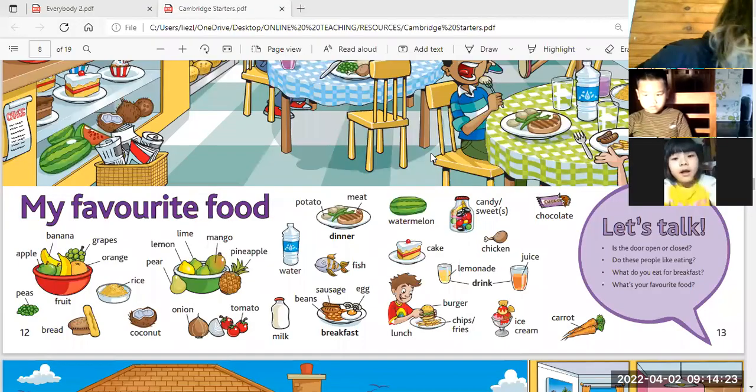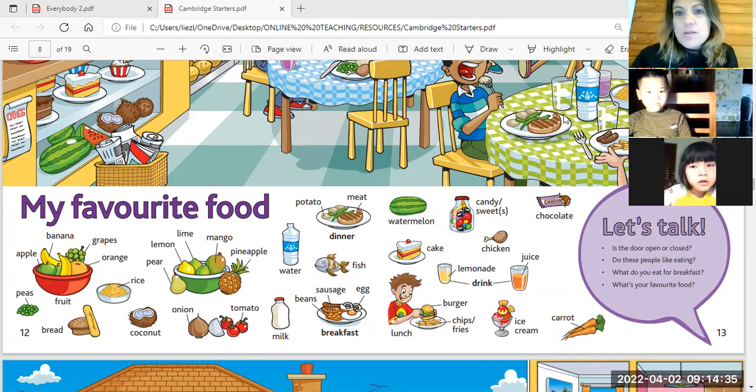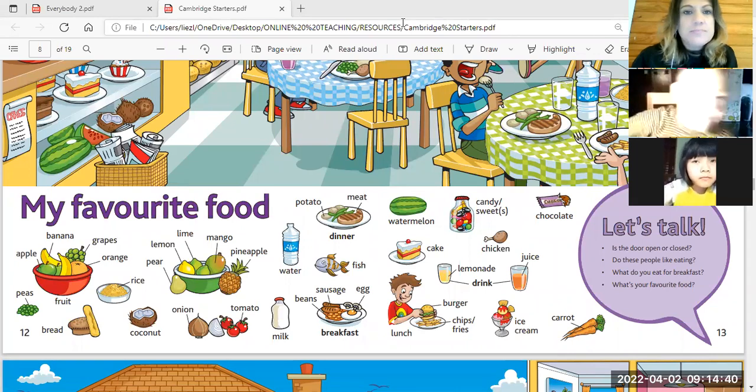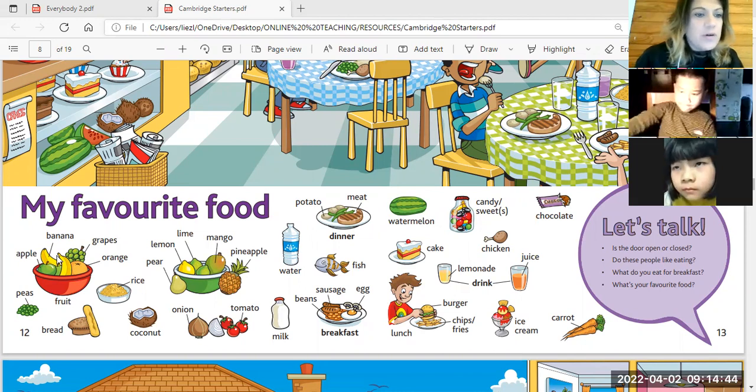Daniel. Okay, now we're going to do the starter picture book, page 12. Okay, teachers. Okay, let me just write here that I see you. Okay, now let's read the words together. Let me just get my pencil. Okay, let's read the words.